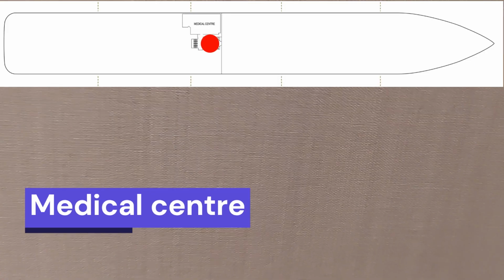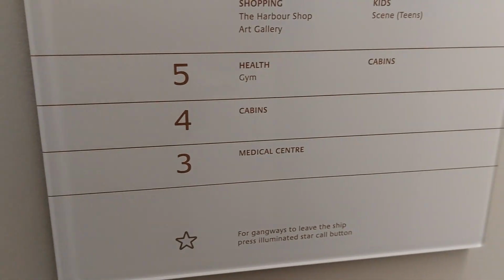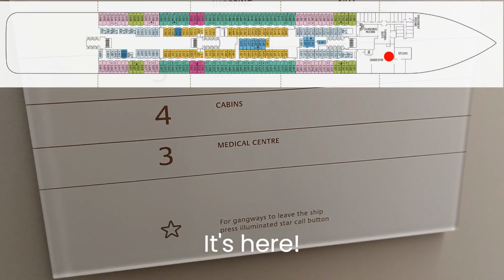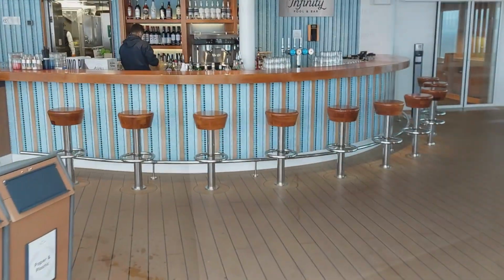So I'm just down at deck 3. This is the lowest part of the ship that passengers are allowed in. I'm just getting in the lift now. Oh, we're on our own. That's right, I can talk a bit. This is where the medical centre is, so hopefully it's somewhere where people don't have to visit. I did say deck 5 gym. I couldn't find the gym. I've just been down deck 5 there. If anyone else knows where it is, I'll probably see it on a map in a bit.